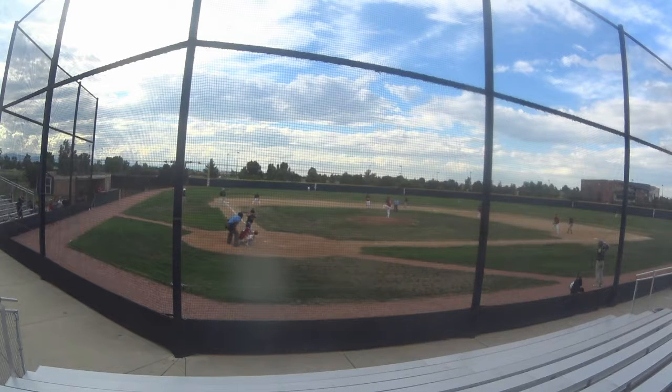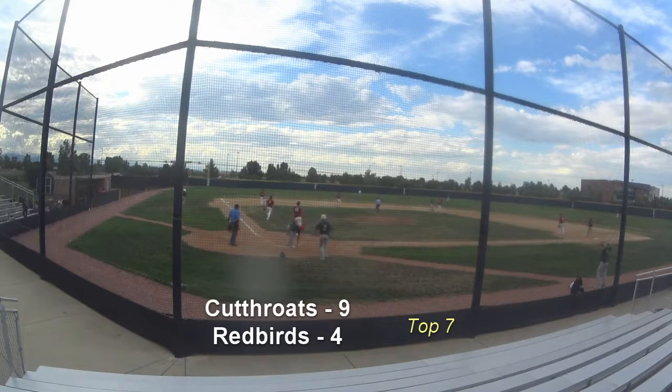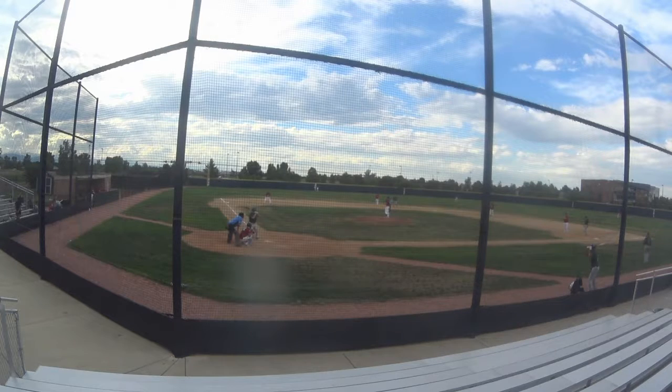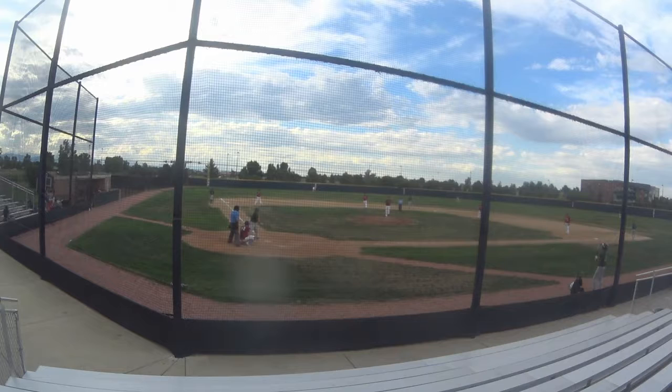Newman 1 for 2. Hit by pitch. And this base hit's going to fall in. 1 run will score. 2 runs will score. A 2 RBI single by Newman. That brings up Andy Dobb. And we got a wild pitch. Both Cutthroats will advance. The second and third.